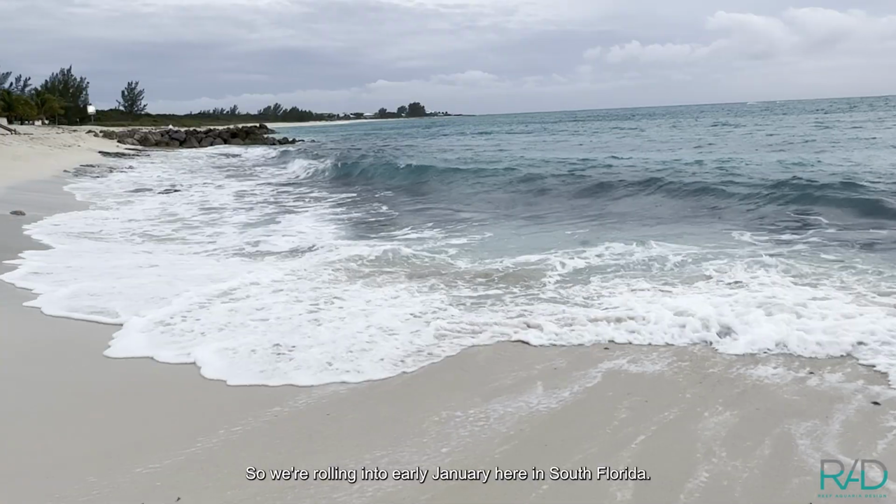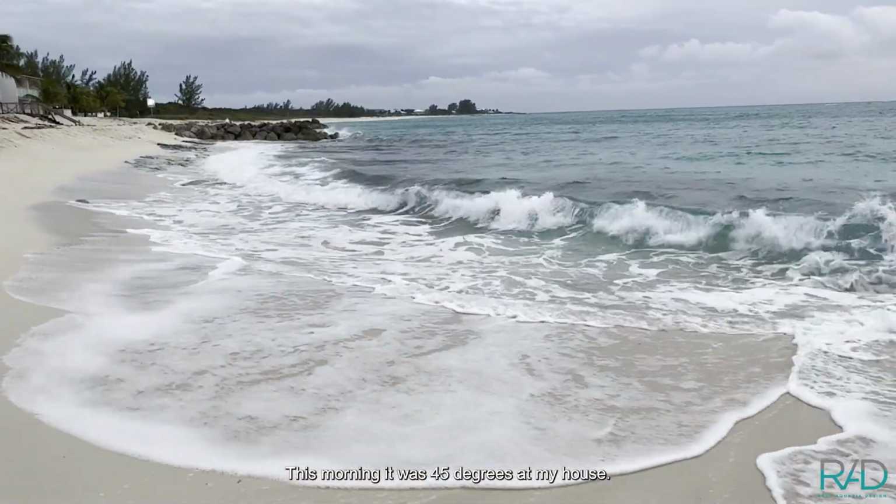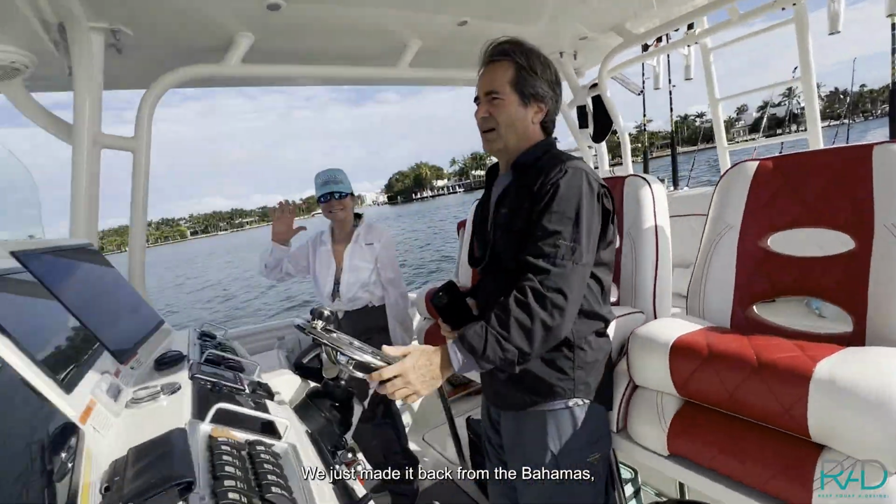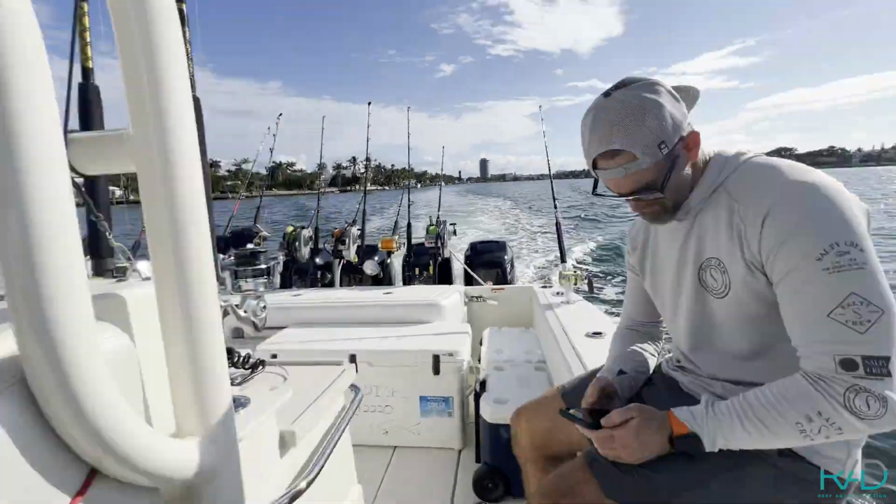We're rolling into early January here in South Florida. This morning it was 45 degrees at my house. That is freezing cold for our standards here in Florida. We just made it back from the Bahamas.